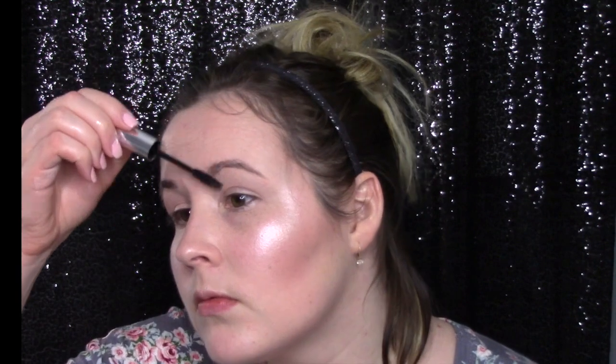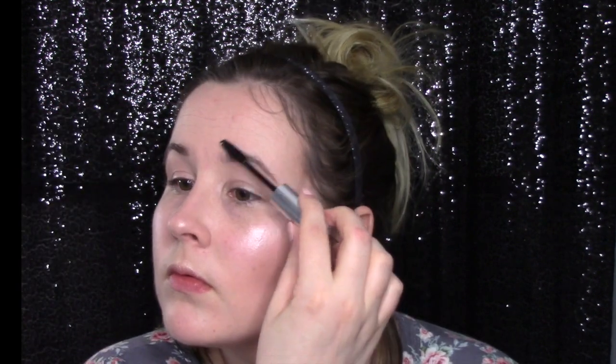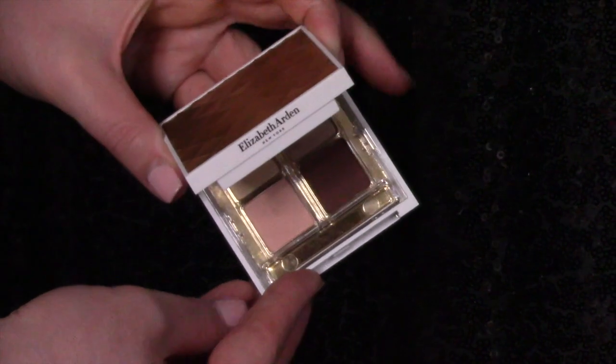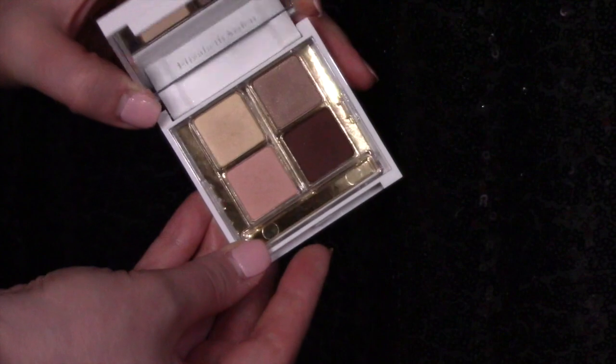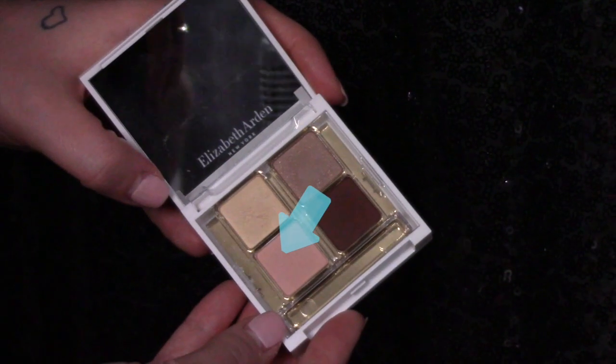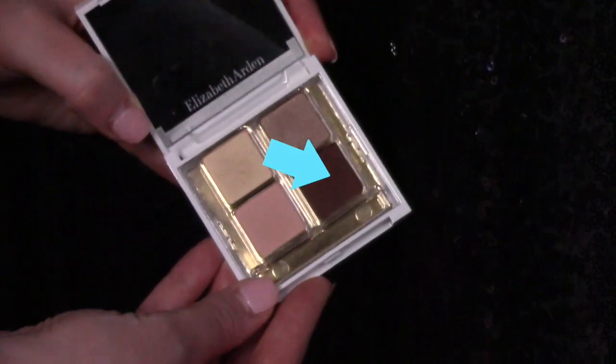Just going to set that now with the Anastasia Clear Brow Gel. This is the best brow gel, hands down. And I'm going to try this Elizabeth Arden eyeshadow palette. It is called Beautiful Color Eyeshadow Quad. I'm going to take that light pink color to use that as a base shade and a transition color, right in the crease and all over the lid.